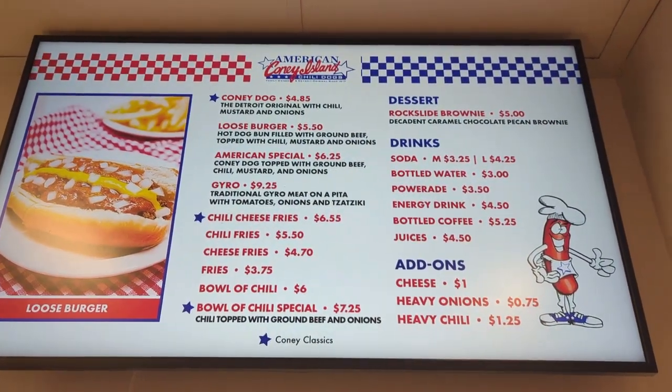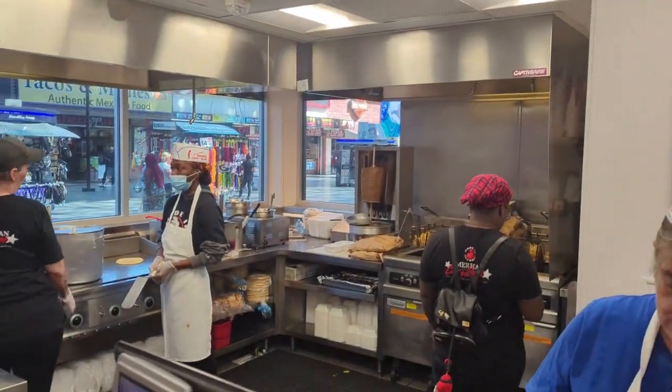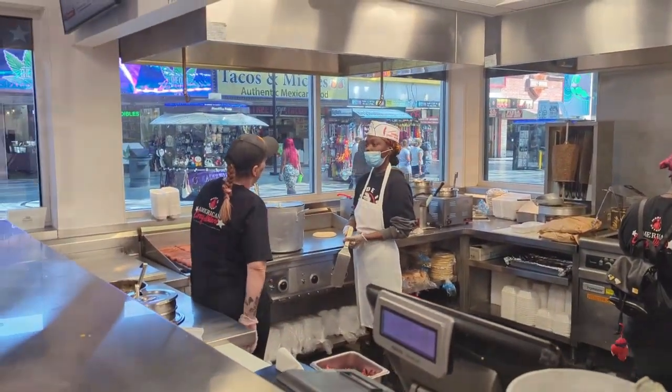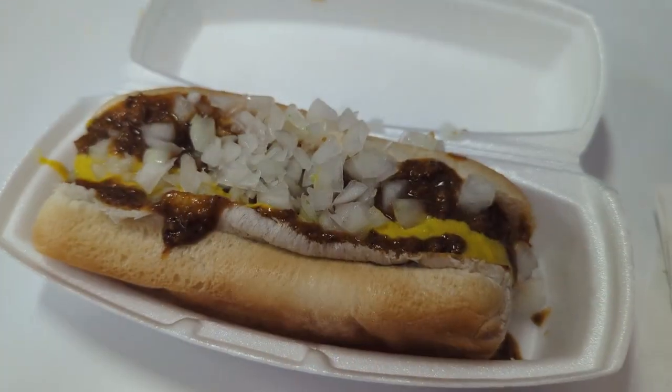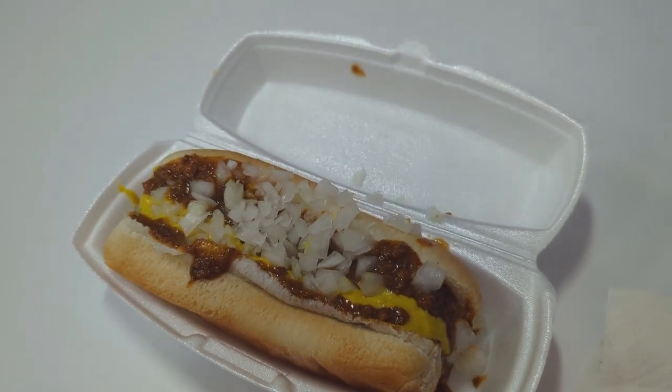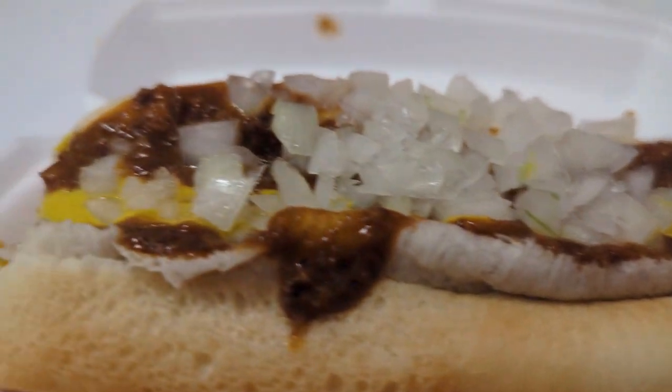This is a 24-hour hot dog joint located in downtown Las Vegas. Their base dog is actually quite sophisticated for a base dog. Maybe sophisticated is not the right word, but the base dog does come loaded with chili, onions, and mustard, and man, is it delicious. It actually ranks pretty high in my hot dog rankings video.